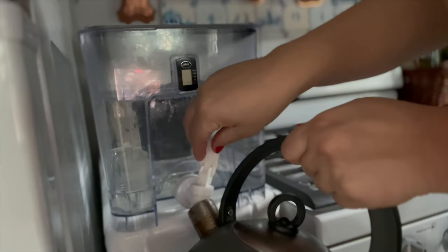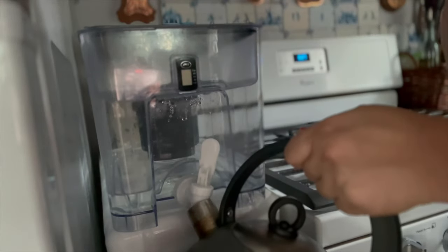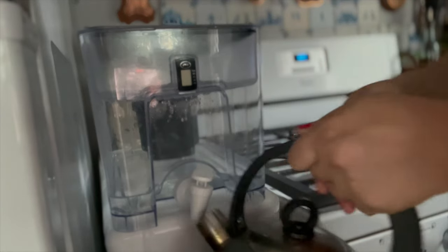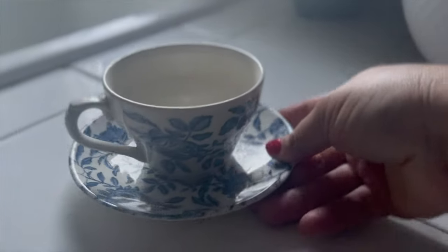After everything is cleaned up, it's time to make a cup of tea. I have been enjoying green tea in the evening, and since it's after dinner, I don't put anything in my tea as I do intermittent fasting.